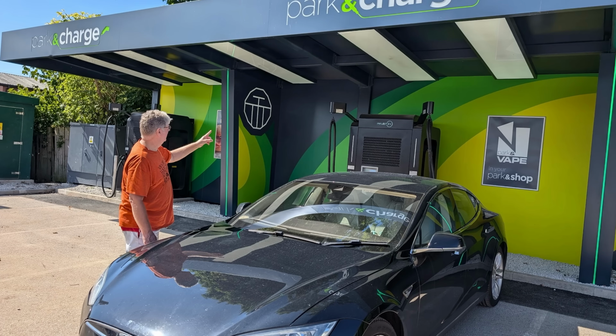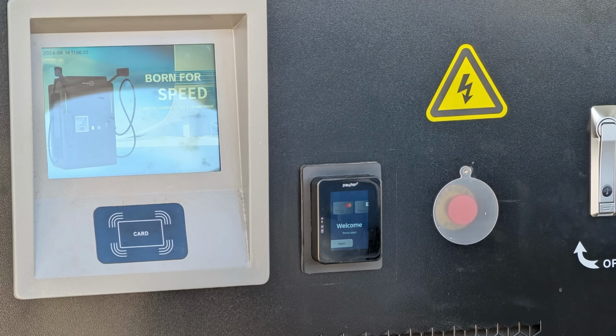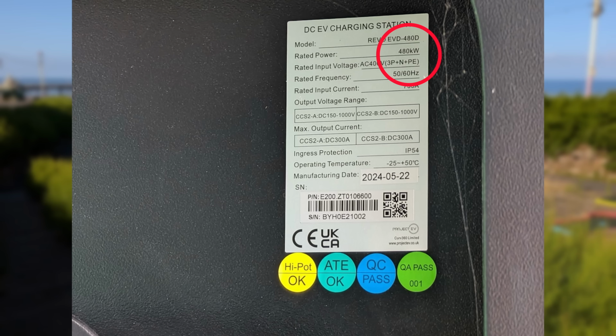Money-saving tip number 1, keep a lookout for the newcomers. While we were in Blackpool filming, we came across Park and Charge. It's got a lovely, nice big sign, clearly visible as you drive along, stating 68.99, I think that comes from the petrol days, per kilowatt hour, and offering some staggeringly powerful new chargers. We've not seen these before.